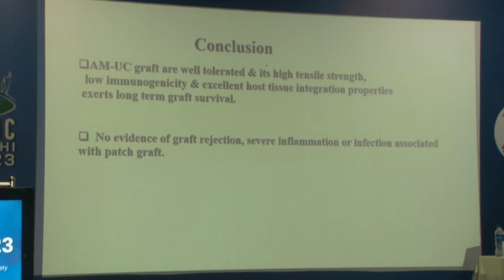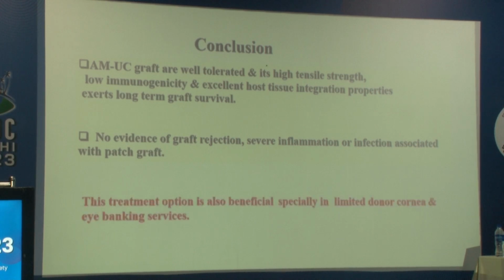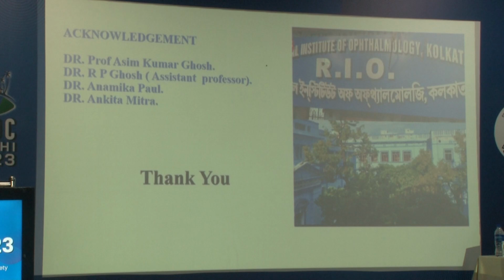So the AMUC grafts are well tolerated, and their high tensile strength, low immunogenicity, and excellent host tissue integration properties favor long-term graft survival. This is a treatment option especially beneficial where donor cornea and eye banking services are limited. These are my references. Thank you.